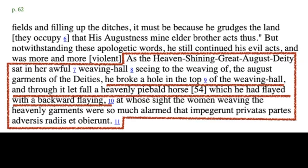1919, when they were talking about delicate or sexual things, they would write it in Latin so that kids couldn't know what it said. They were so much alarmed that they impegerunt privitas partes adversus radius et obierunt. And I don't really speak Latin, but basically it says they jabbed their weaving shuttles into their private parts and died. Bizarre. What is going on?